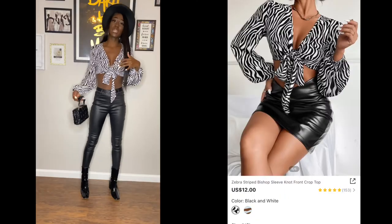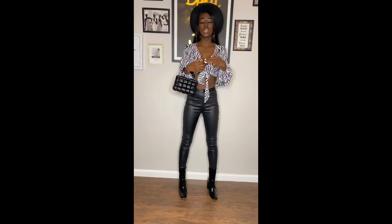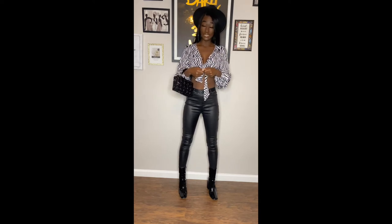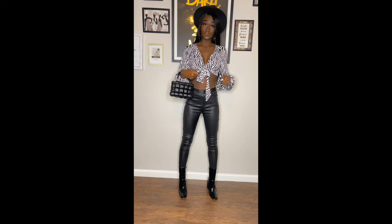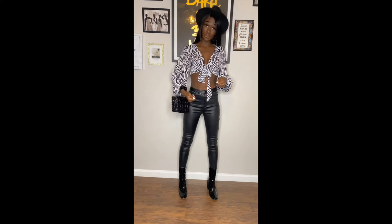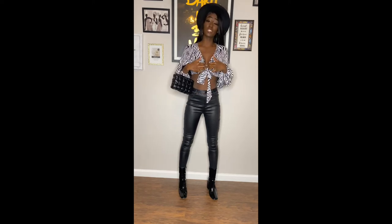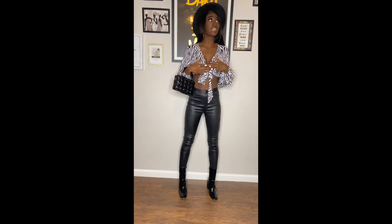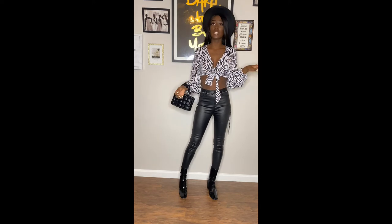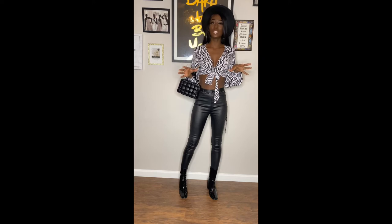This top, okay, when I tied it, I got an extra small. When I tied it, my bra was kind of showing here, but you could always wear a different bra, or when you take the two strings and you tie them together, you take one and you push it over the top and pull it down. Then you take the other one and push it over the top and pull it down. Then you tie it at the bottom. That way, if your bra is showing there, you can cover it up a little bit. But I mean, if I was wearing this look, as long as it wasn't too out there, I wouldn't mind it showing.